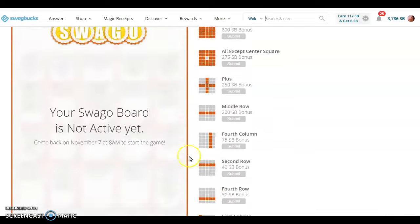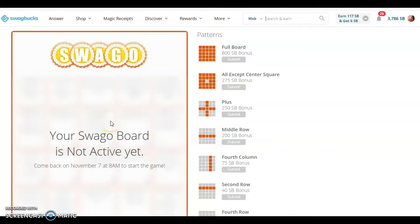One thing about Swaggo that I wanted to mention is that certain tasks can take a few days to get rewarded in your account. For example, if they have a square where you have to submit a receipt, that's one of the first tasks that you want to complete just to make sure that it goes through. And if it doesn't, you have time to contact Swagbucks customer care if your receipt didn't get submitted. Another thing that can take 2 to 3 days to register is if they have the task where you have to buy a gift card from My Gift Card Plus. But yeah, playing Swaggo is definitely worth your time and an excellent way to make a little bit of extra money.